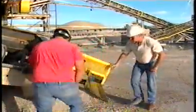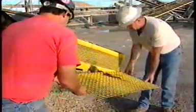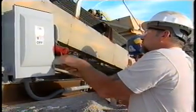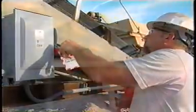Now, you may remove the guard to the tail pulley and then inspect and clean the area of excess material buildup. When finished, replace the guard, retrieve locks and keys, clear workers from the belt area, and restore energy and make sure that the belt startup alarm works as the belt starts.